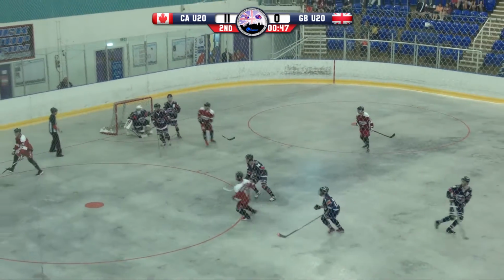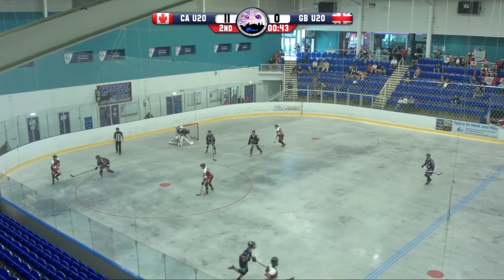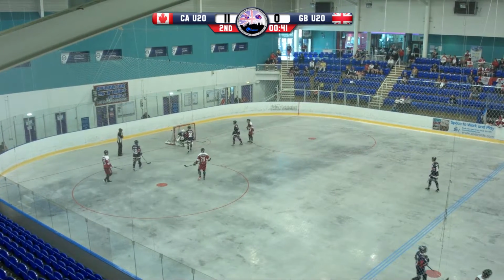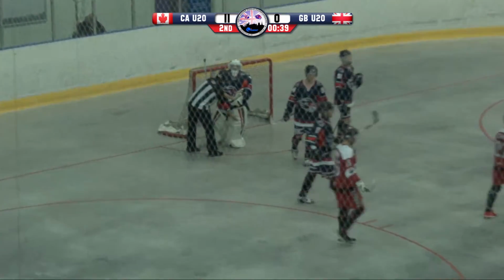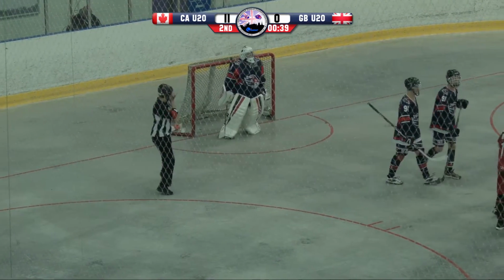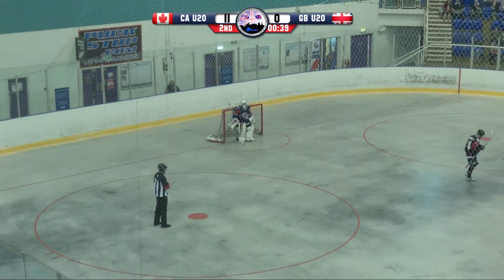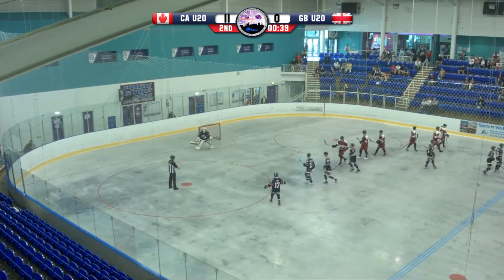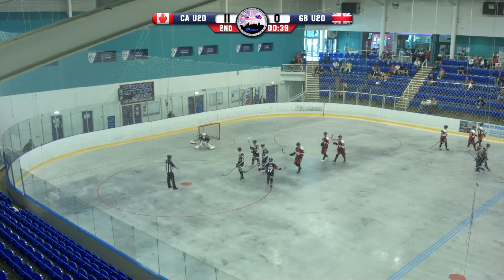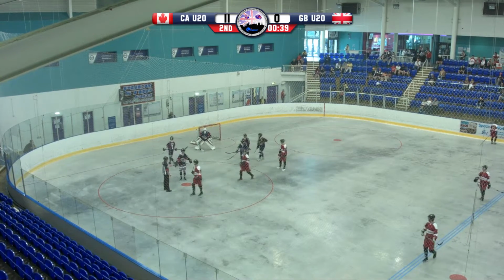And Quigley down in the splits. Save from Quigley, and then cluster to the chest, to the line on the chest of the front of the GB shirt. And we've got 39 seconds remaining in our second period. Canada 11, Great Britain 0.